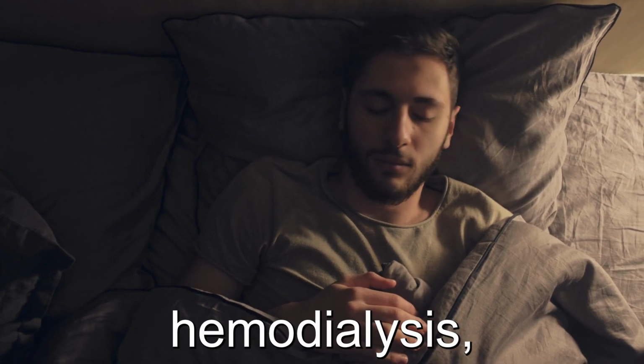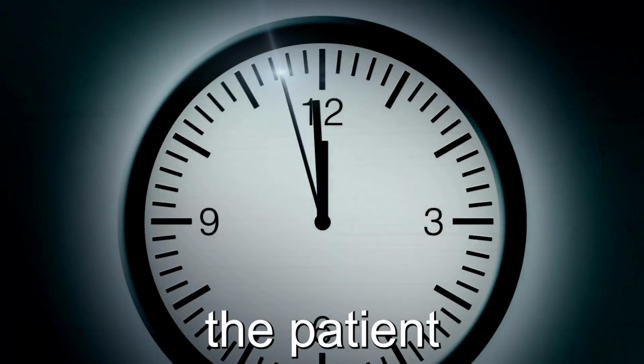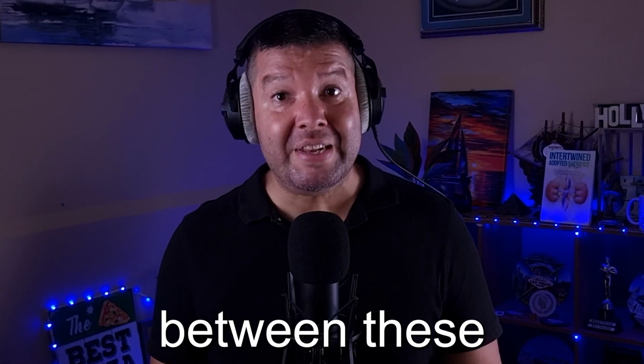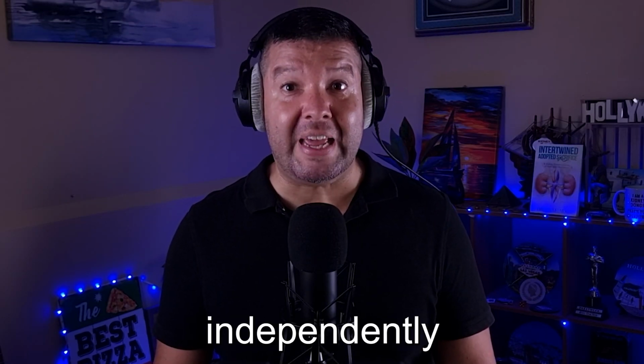Nocturnal home hemodialysis, on the other hand, features longer, milder treatments of 6 to 8 hours during the night while the patient sleeps, allowing for increased daytime freedom. The choice between these schedules depends on factors like the patient's health, residual kidney function, lifestyle, and medical guidance, with patients receiving training to independently manage their chosen treatment plan.